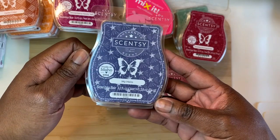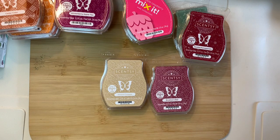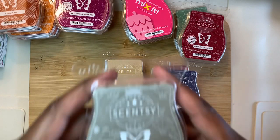Okay. My Hero. Smell it? Smells like a man, but I like this one. It doesn't smell like that piney one.